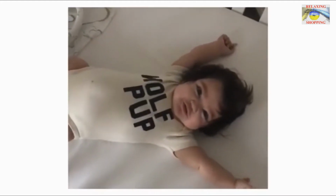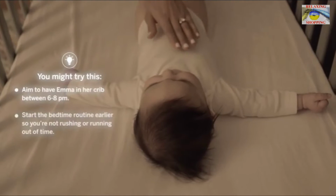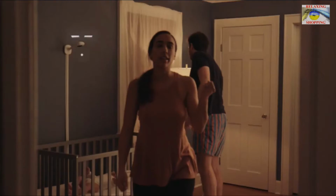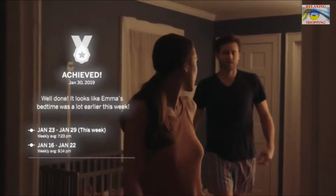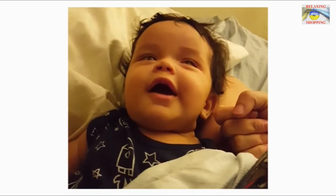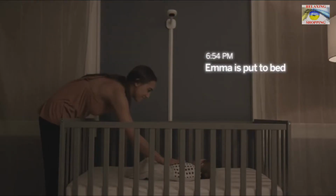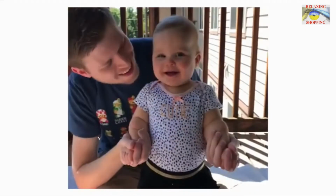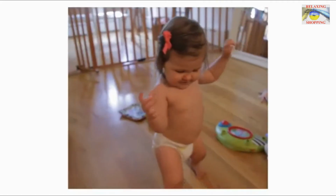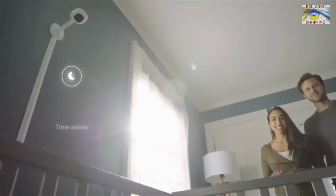Nanit is your baby's personal sleep coach, to help them get the sleep they need for a happy and healthy life, and help you get the sleep you need to be a happy and healthy parent. It's peaceful sleep for your baby and peace of mind for you, knowing they're safe and sound. The adventure of a lifetime is just beginning, and you're all going to need your rest. Nanit, better sleep for all.